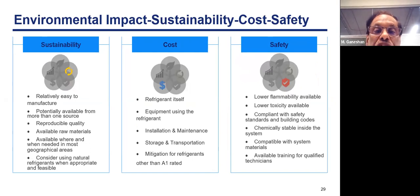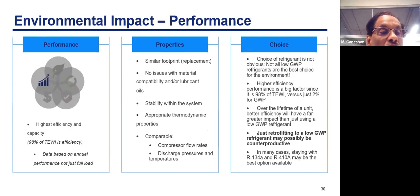Of course, we have discussed safety and flammability as well as toxicity. The performance, because highest efficiency is where we talked about 98% TWI. That is very, very important. The thermodynamic properties of the refrigerant should be very high. The properties itself, you see, if I have to replace the refrigerant, I need not replace the compressor, or any other allied components over there. So it should also, especially regarding the oil and other things, be helpful there.